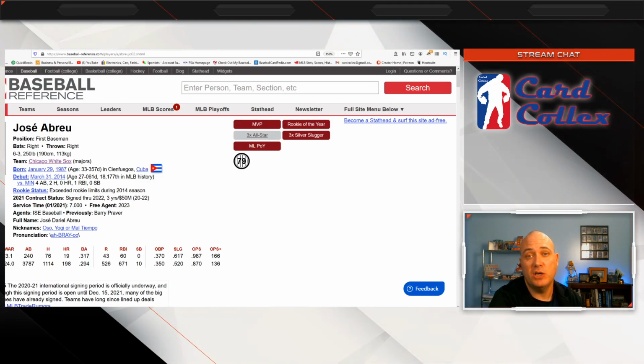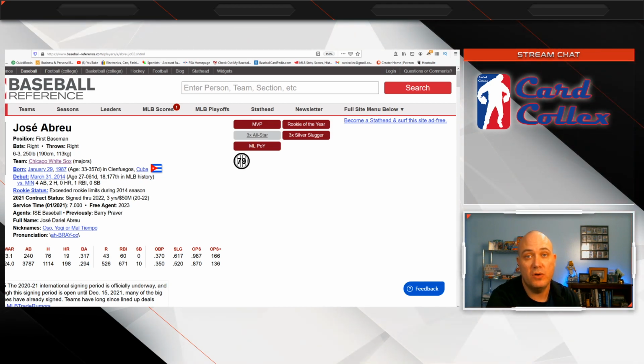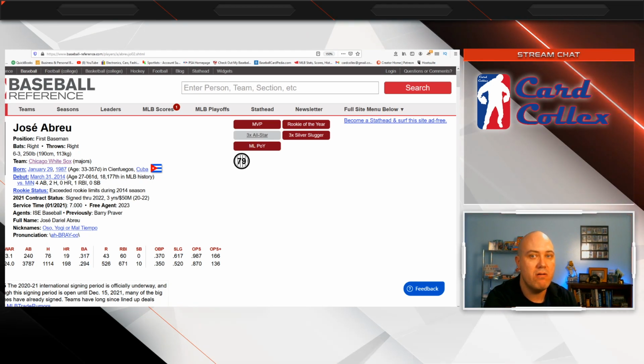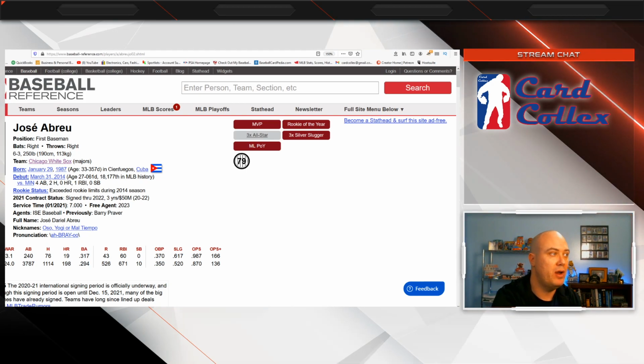Number 3 on the list is Jose Abreu. I think Jose Abreu has excellent potential, even though he's a little older. He's a pure hitter. I think any year he can put up numbers, whether he's 33, 34, 35, 36, he can put up big numbers. And I think he's a guy that's just run under the radar. I think people will wake up to his cards as he gets another couple really good years under his belt. The main thing is his cards are just dirt cheap right now.